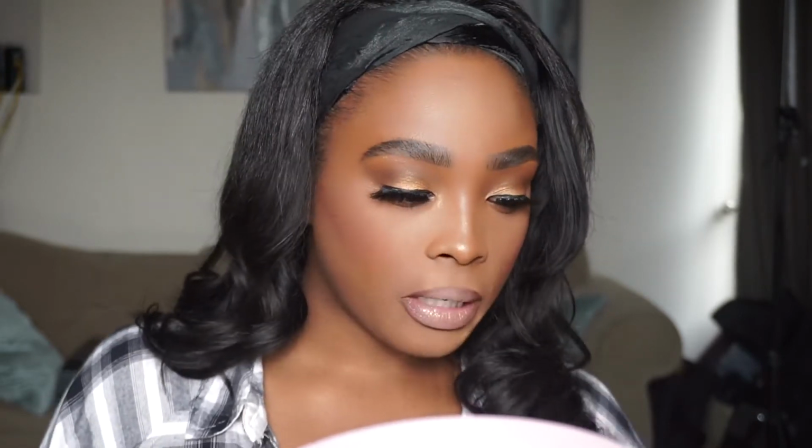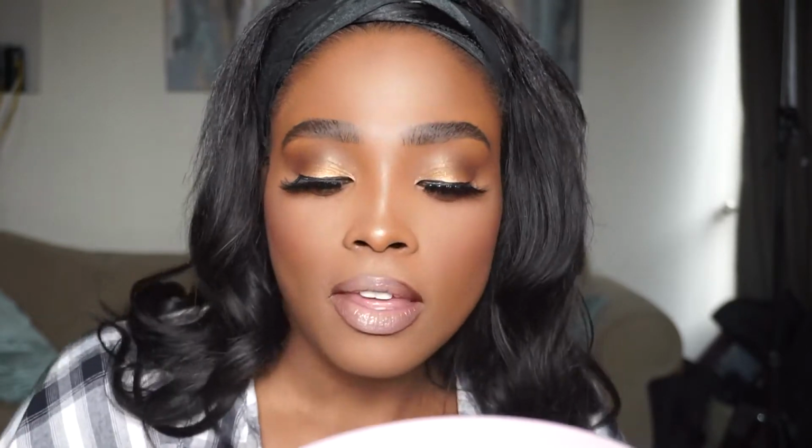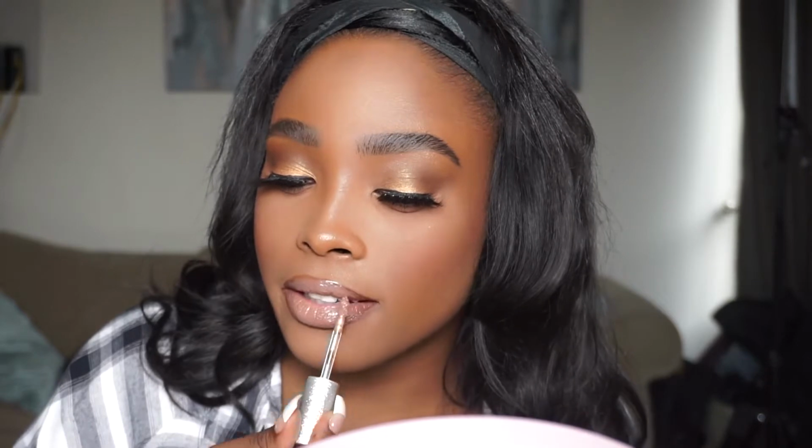Yeah, this is my favorite nude ever. And then I always top it with the gloss, which I believe is Dream Lover. And this gloss feels so good. I'm almost out. This is a forever nude. You can't go wrong with this nude, okay?